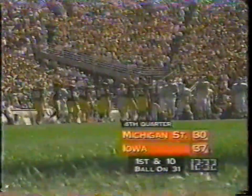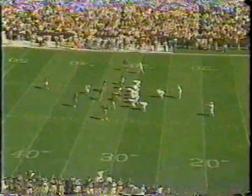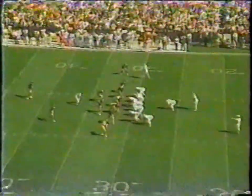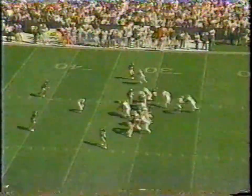Michigan State trailing for the first time today. Sedrick Irvin is the tailback in front of Garrett Gould, and they are both behind quarterback Bill Burke. Irvin gains about three. Matt Hughes, the linebacker, makes a tackle.